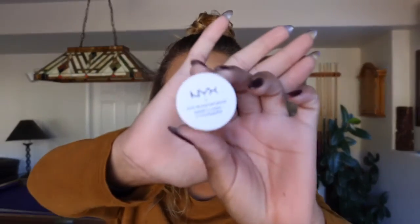an eyeshadow primer that I personally enjoy. It's the NYX eyeshadow base. I got this at Target for, I believe, $3 or $4, and it's amazing. Before I started doing makeup, I remember watching YouTube videos and other YouTubers would rave about this product, and I can't tell you how great it is. It will keep my eyeshadow on all day long.